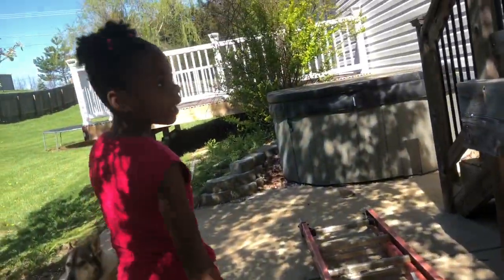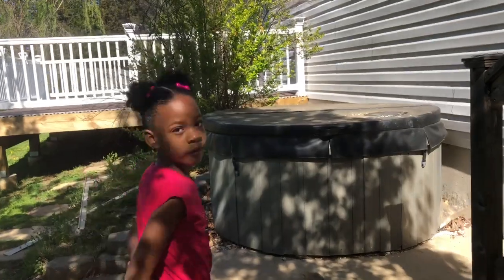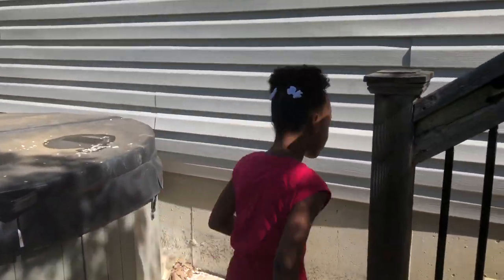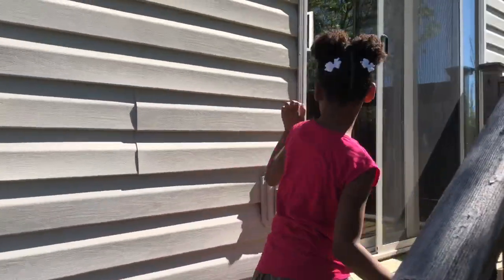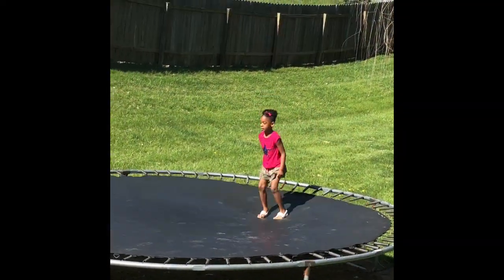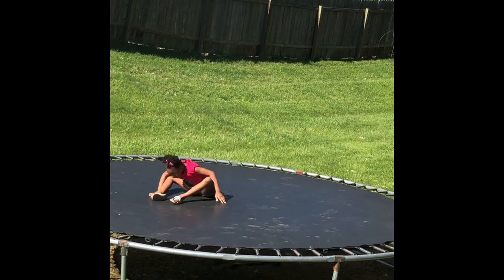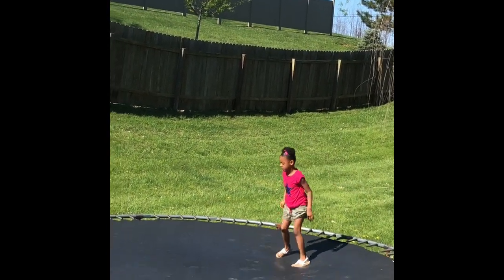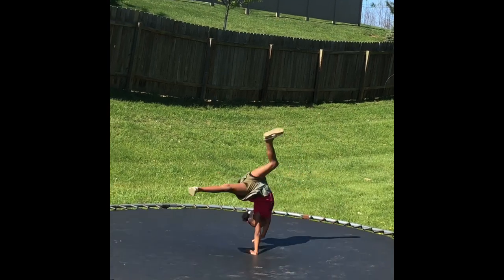I'm gonna go jump on the trampoline again. Yeah. Oh. Hey, no. Let's go through the house because the backyard is all muddy. Let's go through the house. It's cold. It is a little chilly. First, gonna get our jackets. Good job. Boy, that gymnastics class is paying off.